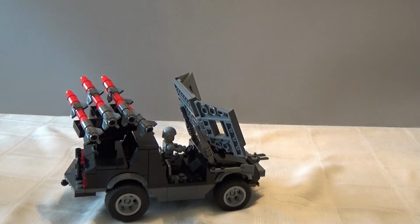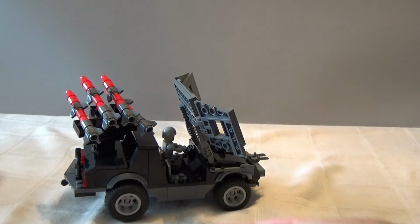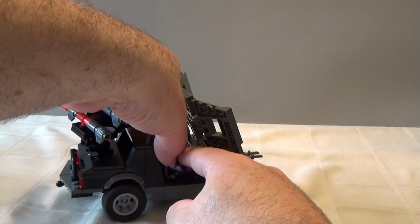Now you just need somebody to ride shotgun with him. I figure we'll take a Techno Viper along for the ride. If nothing else, at least Techno Viper may be able to fix the thing.